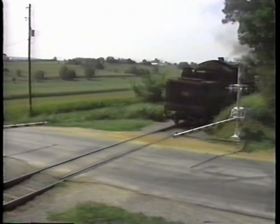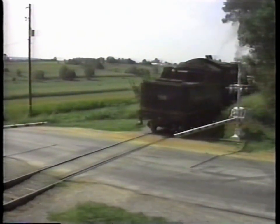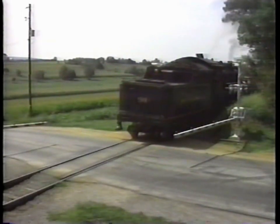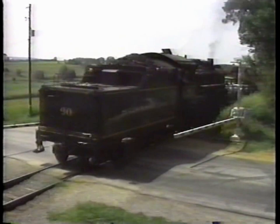As trains head east out of Strasburg, they travel through rich Amish farmland, past Cherry Hill and the siding at Groff's Grove, before stopping at Black Horse Road for a few long blasts on the whistle.